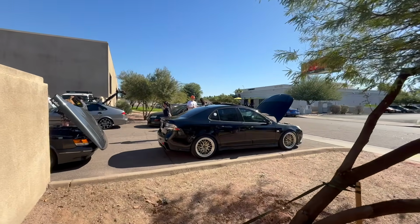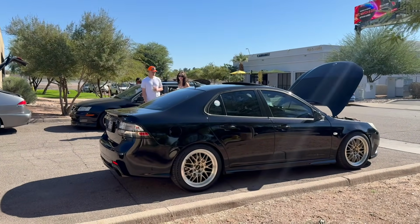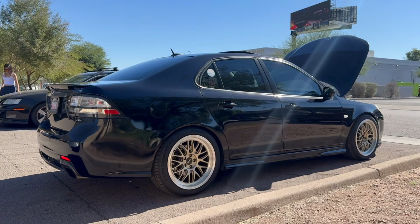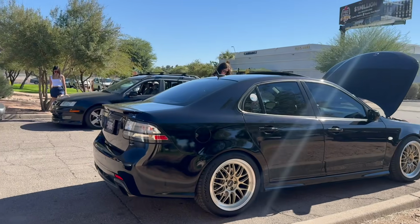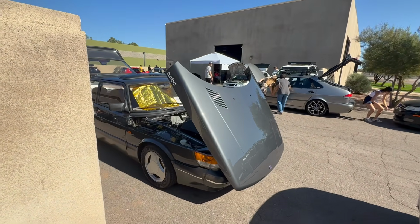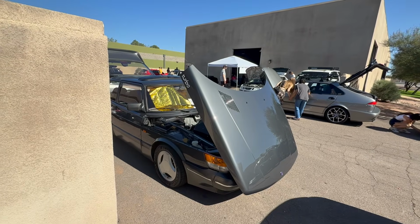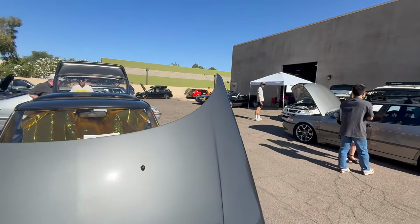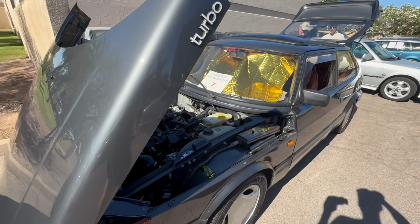But of course, before I do that, I almost forgot Tristan's Turbo X with his new Apex wheels on it. Very good looking car, great stance to it. And this right here is a European 900 Turbo S. So that was not sold in America, Turbo S. As you'll see the badging on the hatch that I'll get around to.